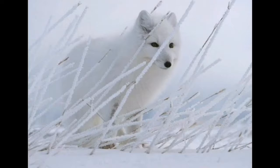So I want to do a little test now. I'm going to show you some pictures. You've got to tell me what type of camouflage I am showing you. Are you ready? Let's go. So this is an Arctic fox. They've got white fur to help them blend into the snow so they can't be seen. So what type of camouflage do they use?